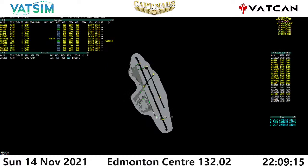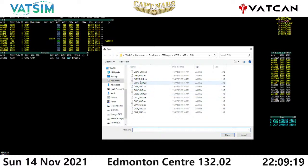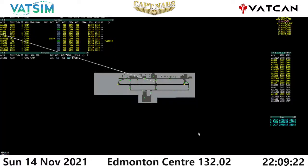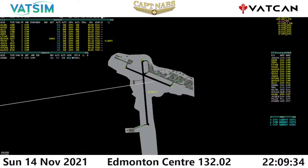All right, so let's open up a few of Fort Mac here. So we got to have lots of stuff open here. Edmonton 003 is holding short 32 left. Edmonton 003, contact departure when airborne. The wind's 310 at 7. Cleared for takeoff 32 left. Cleared for takeoff 32 left. Edmonton 003.